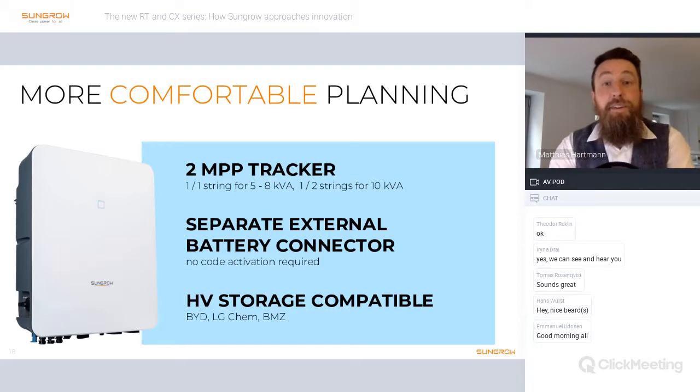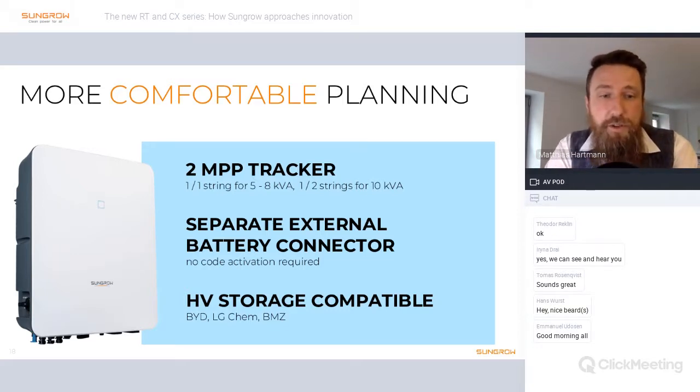The planning is very easy with this inverter. We got 2 MPPTs. And with the smaller power classes, 5 to 8 kVA, it's 1 string each. And for the 10 kVA, it's 1 string for the first MPPT and 2 strings for the second. So you can connect a total of 3 strings for the biggest inverter of this family.